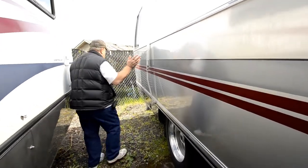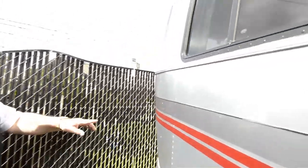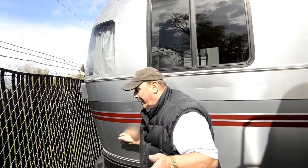Now, as you come on back to the back, a lot of storage, and it's got a tow package, but see how all these are riveted? See how the windows are all riveted in? I mean, you don't find this quality in your everyday motorhome. So with that, why don't we go inside and I'll show you what a great floor plan this is.